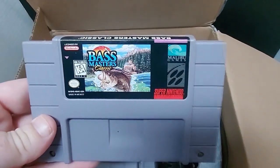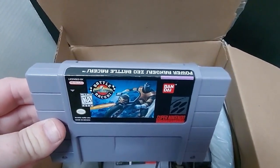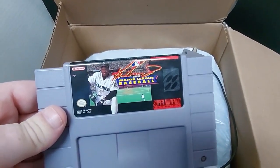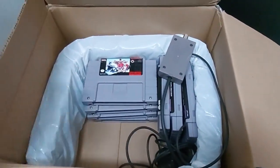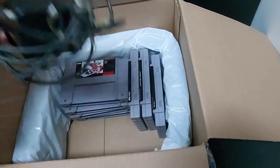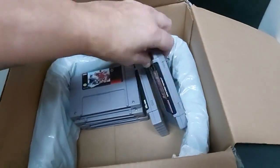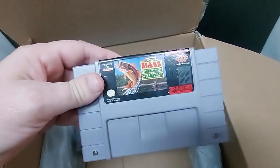Got Bassmasters Classic. Power Rangers Zeo Battle Racers. Ken Griffey Jr. Major League Baseball. Uniracers. Let's see. We got an RF cable here for Nintendo. Okay. Don't really need that. NBA Jam. Street Fighter 2. Or Super Street Fighter 2. Bass Tournament Champions.